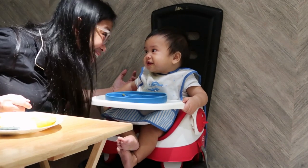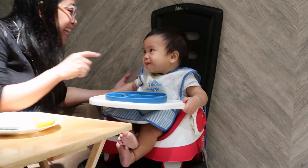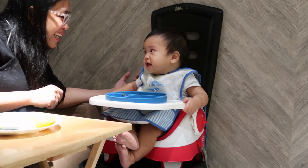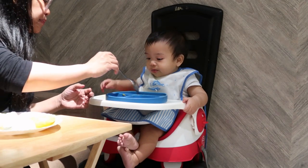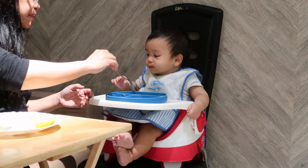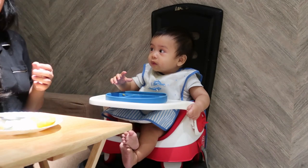Nagagamit ko kasi siya indoor and outdoor. Plus, hindi pa nga siya nakakakain ng extra space. Like pag, alam mo yun, wala nang extra space for a high chair. Kung ano na yung upuan mo sa bahay, yun na yun. Idadagdag mo na lang siya since booster seat naman siya.